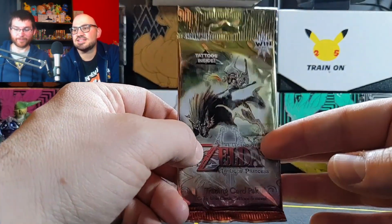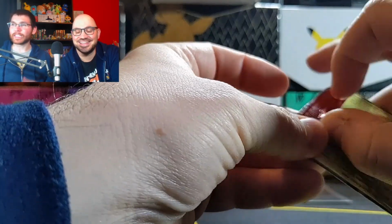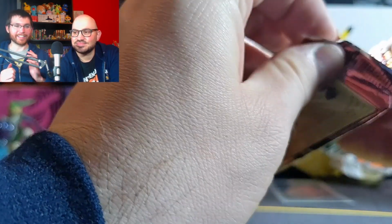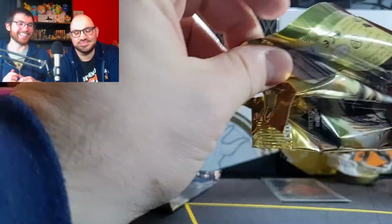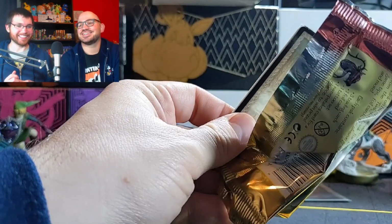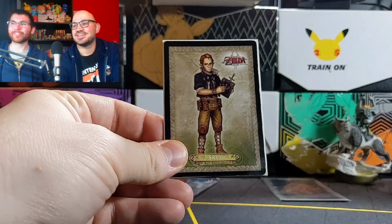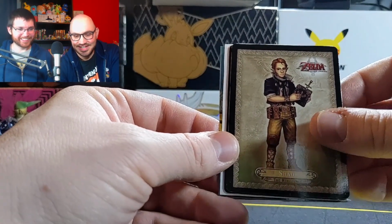Right, second to last pack. Magic here. Not that we need much more magic because we did our job. We got the gold foil. Our secondary job is to win the contest. Can we do that? I'm gonna say the odds are very low. But you never know. Can we get the T-shirt? Can we win the T-shirt?